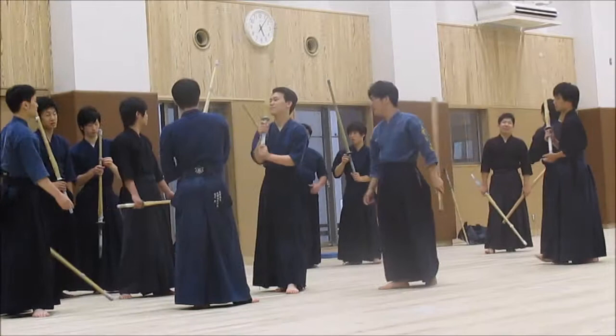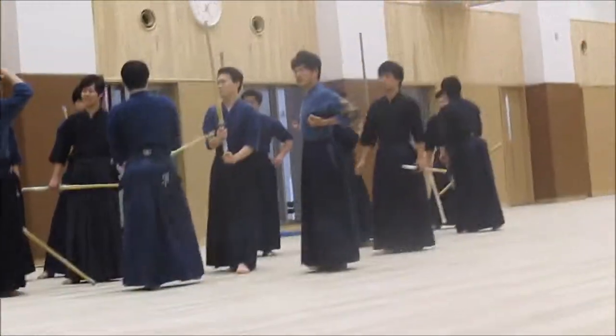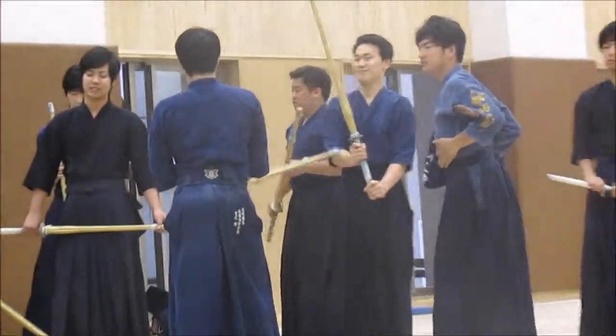We're watching the Kendo Club. They have bamboo swords. Yeah. Bamboo.